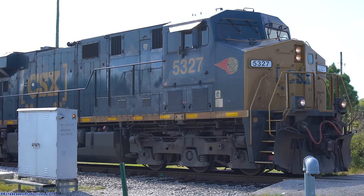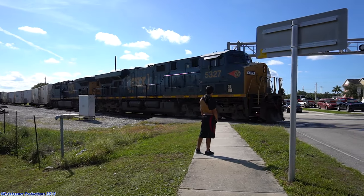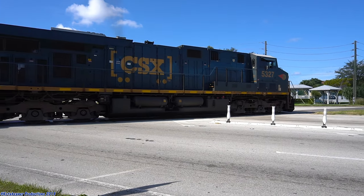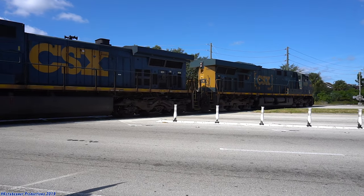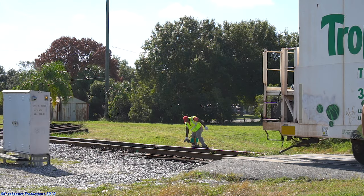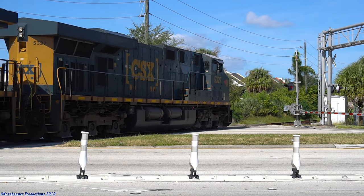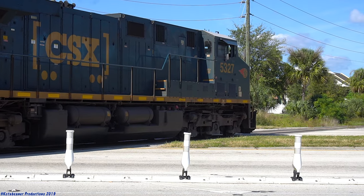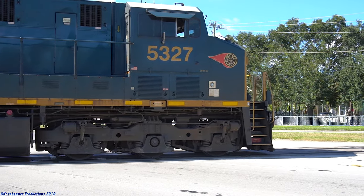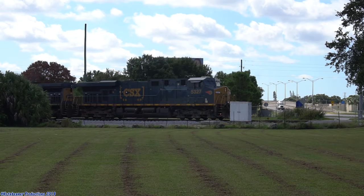Up to the merger of US 41 and 301, we get to see 0823 fumble with the train before they make their way north toward Tampa. Much longer and they're on their way.